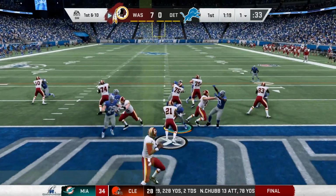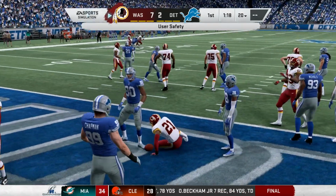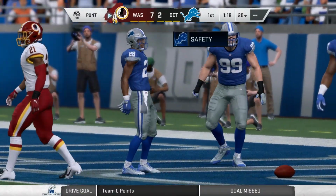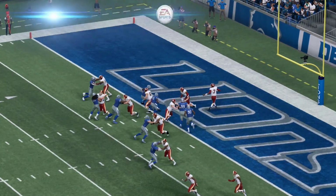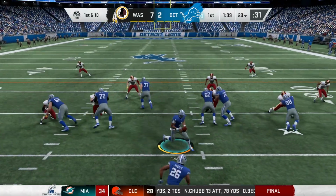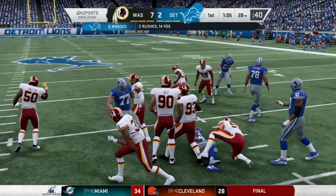So here's Haskins under center, giving it to Zeke. He can't get away from the goal line. It's going to be a safety here for the defense. The first points for the Lions come in the form of Quandre Diggs and Sean Chapman in the backfield. That's a great play, as Trey Flowers is actually in on that one as well. So now it's 2-7 here as we have the ball back after that safety punt.